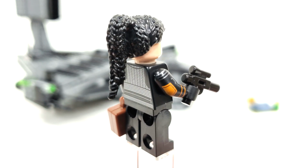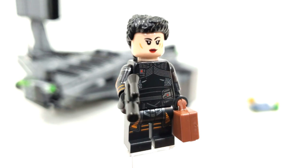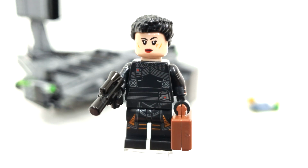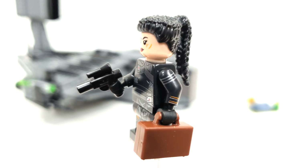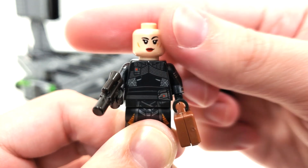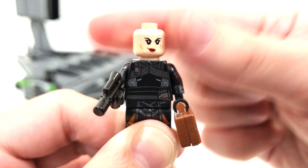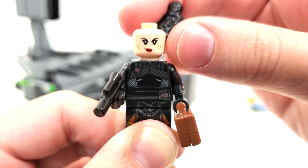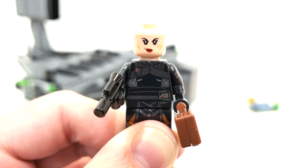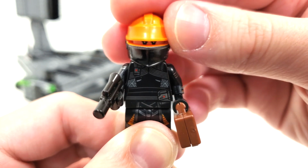One thing that I do wish I could change about this figure is really just the hairpiece, because I don't really think this hairpiece fits her minifigure. I don't know if it's an exclusive mold or not. I believe we've seen it from LEGO Marvel. Facial expression is double-sided, one with a kind of smirk and then another smirk from the other side. We get an accessory hole from the top of the hairpiece, because, you know, LEGO loves to put accessories in hairpieces, mostly for LEGO Friends.